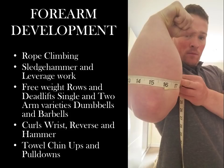Again, real old-school training, not using any machines. So far, from what I understand, he barely uses any machine whatsoever. It's just free weights mostly, and grabbing uncomfortable things. If it's not hard, it's not going to make a difference. It's as simple as that. If you're using a machine, well, good luck.